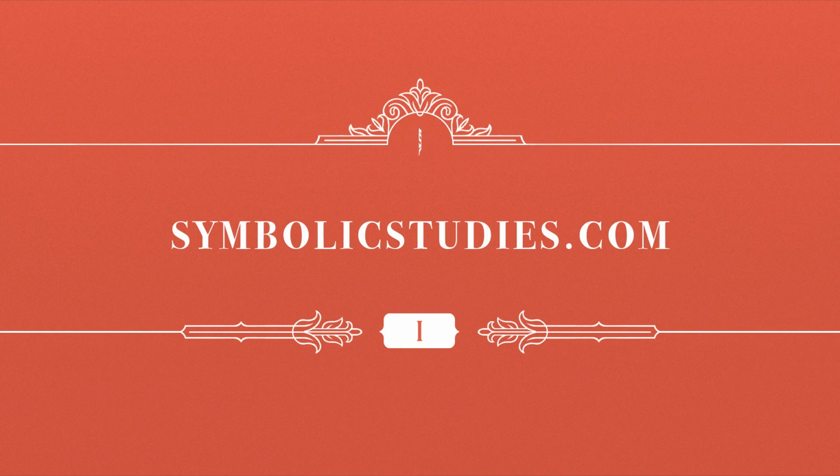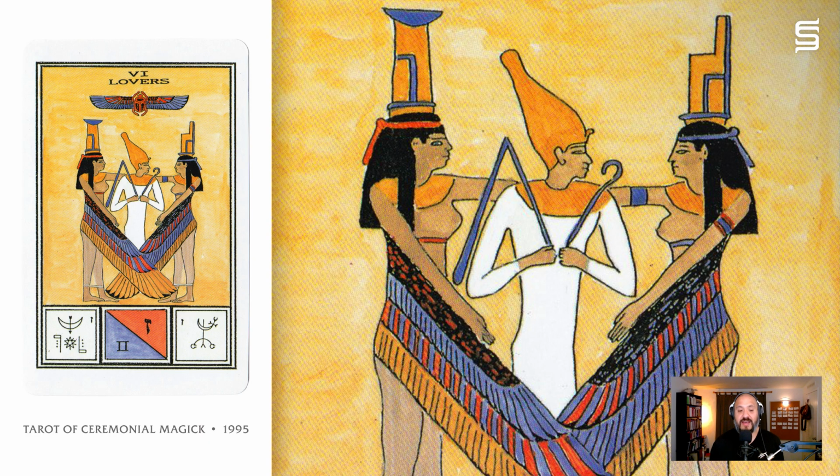Let's get back to the lovers. Up next, we have Tarot of Ceremonial Magic from 1995. This is Lon Milo DuQuette's deck, and he decided to do an Egyptian theme for the lovers. What you see here looks like a pharaoh holding a flail and a crook, and then you have 2 women to the side of him, potentially Isis.